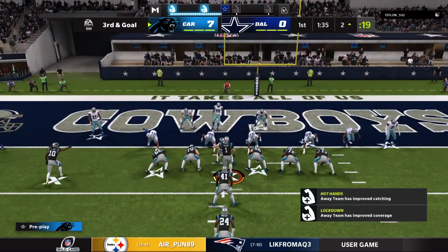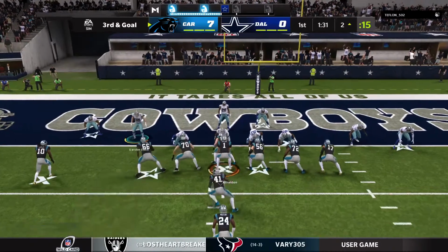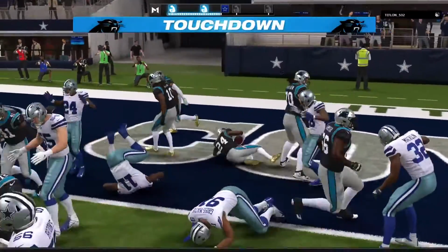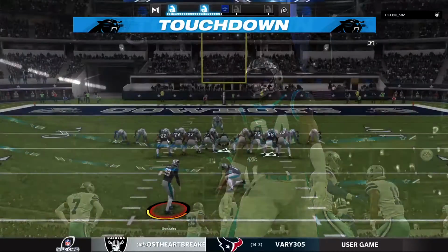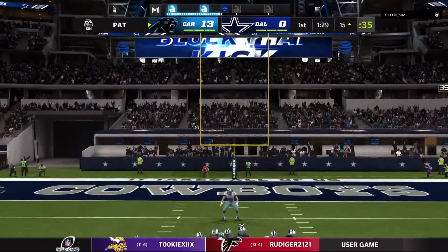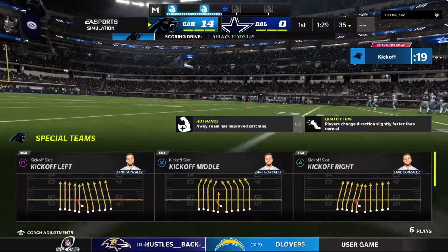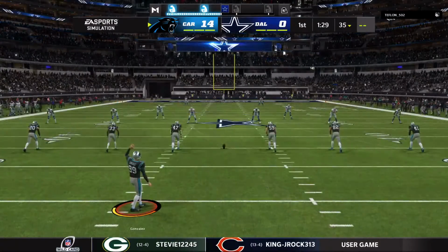Now, they'd really like to make the short field pay off. We'll see if they can, but this is 3rd and goal. They'll run with Mostert, and he'll take this into the end zone. Touchdown, Carolina. Raheem Mostert with his 2nd touchdown in this opening quarter. And the Panthers have taken a 13-0 first quarter lead. Gonzalez able to tack on the PAT, and it's now 14-0.